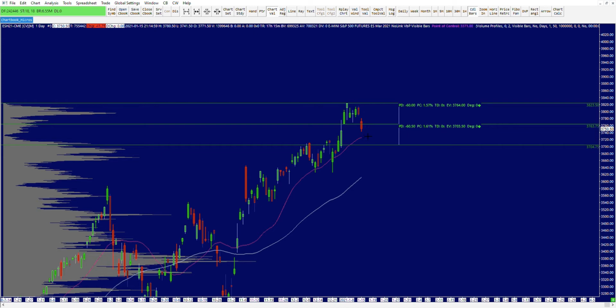So what we see down here, our pink line, this is our 20-day moving average, and you can see we're still quite a bit away. We haven't even had a touch of the 20-day moving average, so we could maybe expect that perhaps we're going to see a test of that particular area in here.